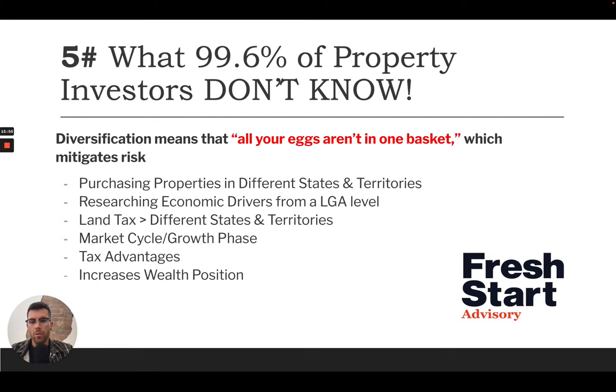Now, diversifying your property portfolio. Don't put all your eggs in one basket. So when we're investing, we purchase properties in different states and territories. Okay, super important. Don't just put all your eggs in one basket.